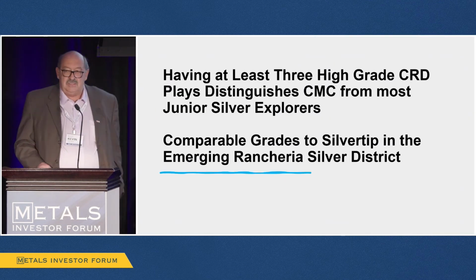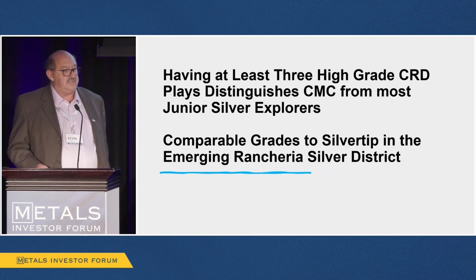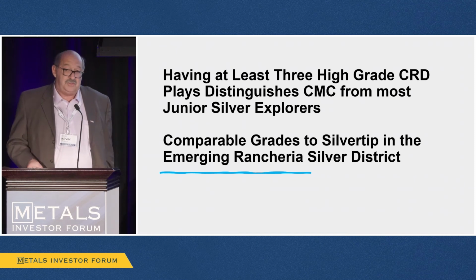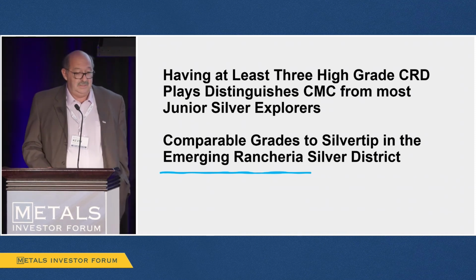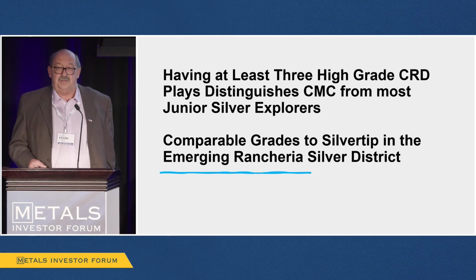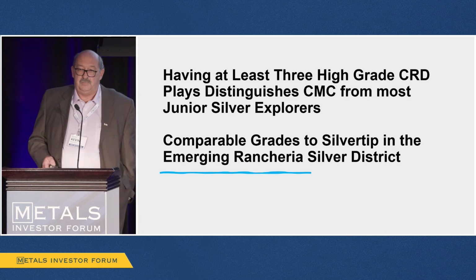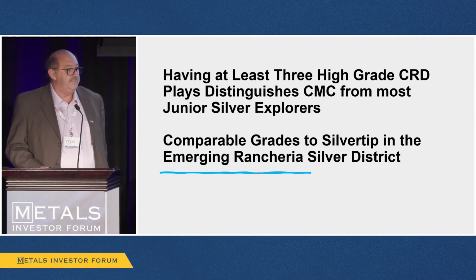So we have at least 3 high-grade CRD plays. We feel that distinguishes us from a lot of junior silver explorers. We've got 2 other properties we haven't even talked about yet. We've got to do homework on them. And we're finding material wherever we hit it. We're finding comparable grades to Silvertip in what we feel will be the next silver district in this world.